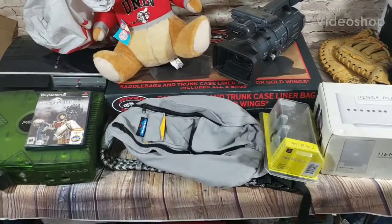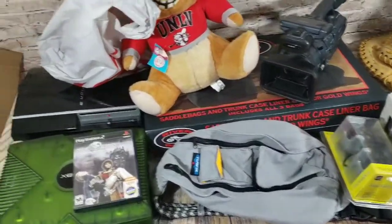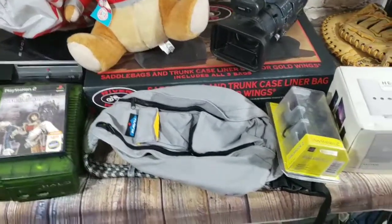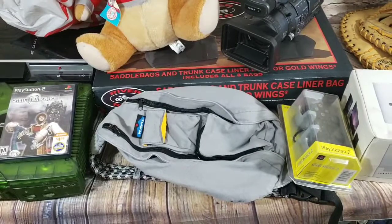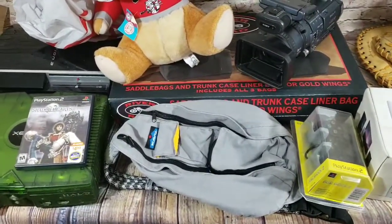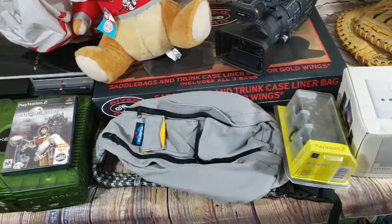Hey everyone, now this will probably be the first part of some haul stuff that I have. I kind of messed up on a few hauls that I've had recently. I haven't really gotten pictures taken quick enough, or the video done quick enough, and I already sold stuff, and now it's all in the garage in storage. So I wanted to show this.